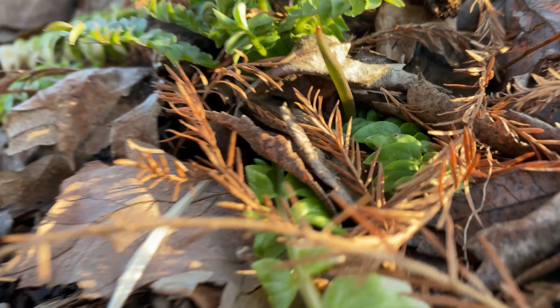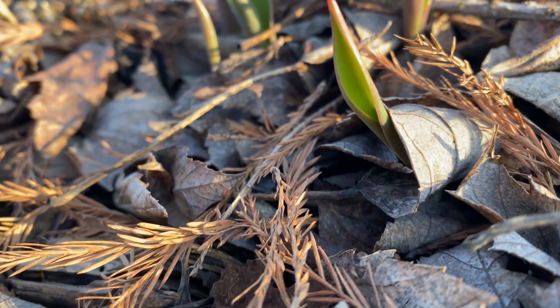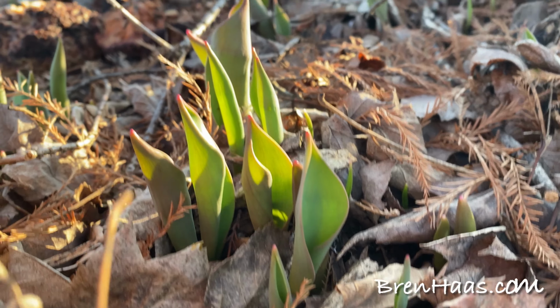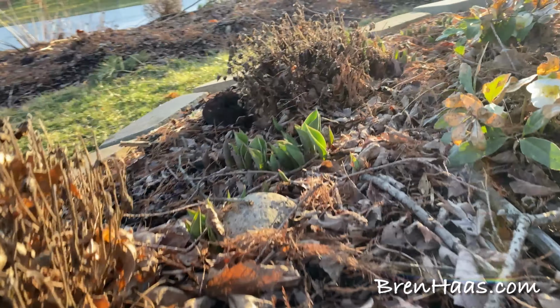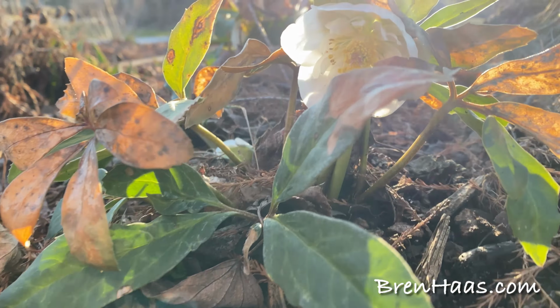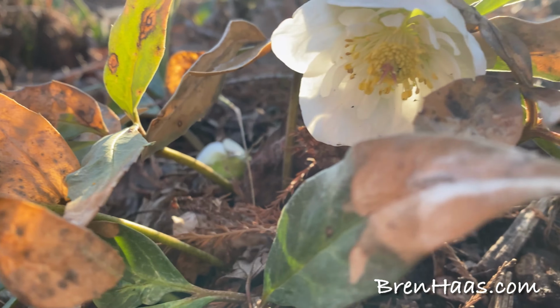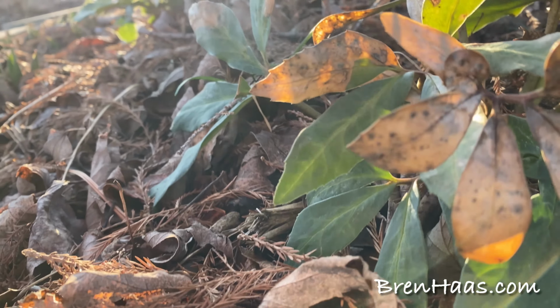Huh. Jacob's Ladder. Huh. There's some tulips coming up. One of my hellebores is blooming. Two of them, look at that one too. Awesome.